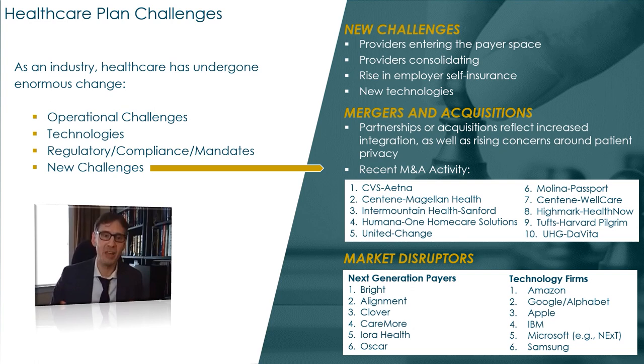And at the exact same time, whereas in the past, technology firms tended to stay away from the healthcare space given its complexity, a lot of technology vendors are now entering that space. We've seen Amazon take steps into the space. We've seen Google Alphabet enter this space. Apple has entered this space. IBM has entered the space, especially from a data and analytics perspective. Microsoft has entered this space, and Samsung, more on the provider side, but Samsung has entered this space. So there's a lot of technology firms that are also acting as disruptors that, as a healthcare plan, we need to kind of get ahead of these things.